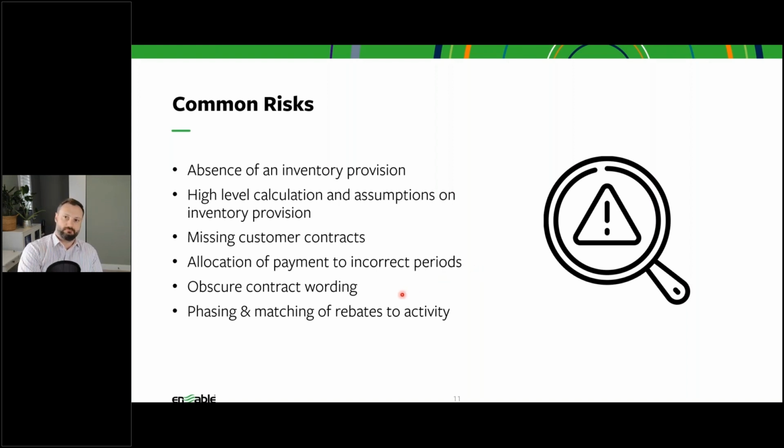Obscure contract wording makes it very difficult for finance professionals and sometimes can actually put them in dispute with their commercial colleagues. I think you will tend to see a theme. There'll either be hardly any of it in a business, or there could be a lot of it. If there's a lot of it, it would, to me, just raise the risk profile. And then finally, phasing and matching of rebates to activity. If a business is finding itself in a tough time, you're just looking to make sure they're not trying to pull forward rebate earnings, which in some of those high profile cases I mentioned earlier, does happen.